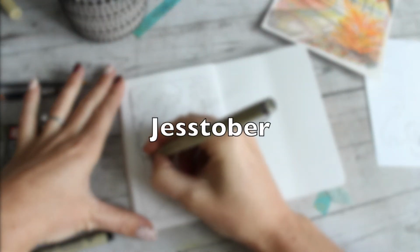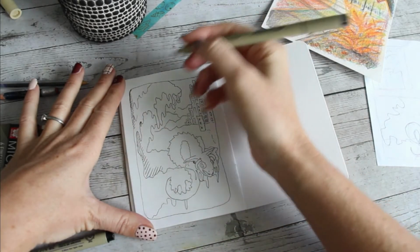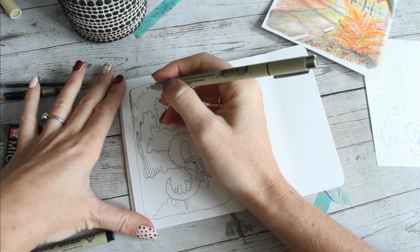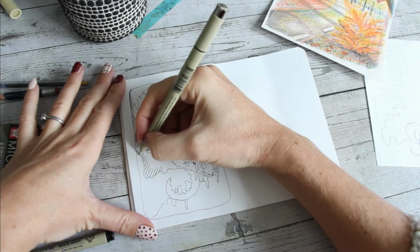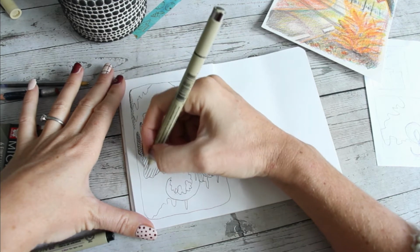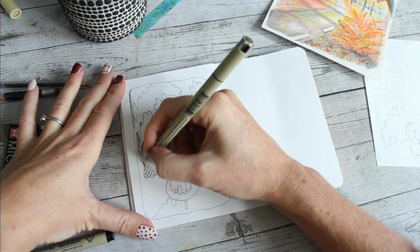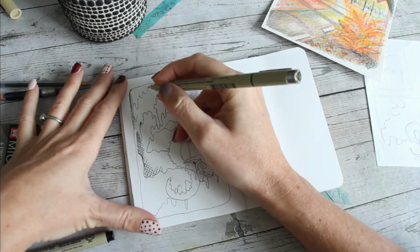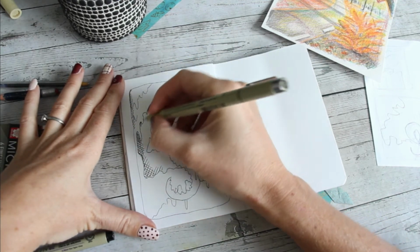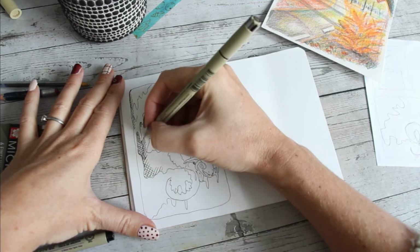Another challenge that's happening this month, which I am really tempted to join into, is Jesstober. And this is created by Jess Carp, and you can find her both on Instagram as well as on YouTube. And she makes the most amazing art full of positivity and joy and gratitude. And if you are looking for a challenge that really makes you feel good and positive, then check this one out, because I think it is really lovely.